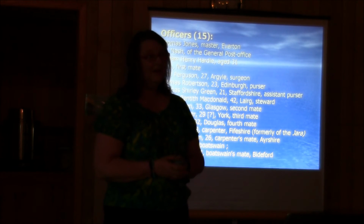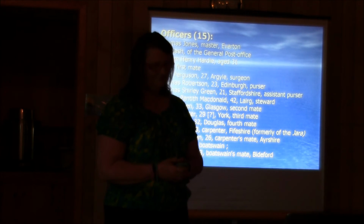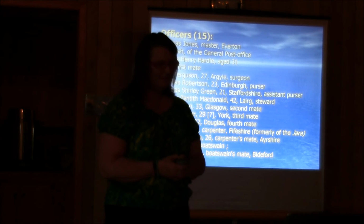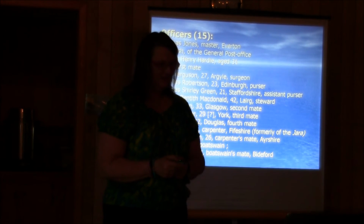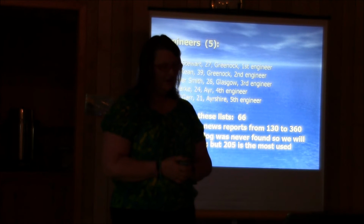It's interesting to note that a few of those names are found in this area. Yep. It is, but we know that there are no descendants of these people. That's right. Because they were lost. But they were young. I mean, we've got 21-year-old, 23, 27, 32, 33. They were young people. Terrible loss. And 5 engineers who were also lost.